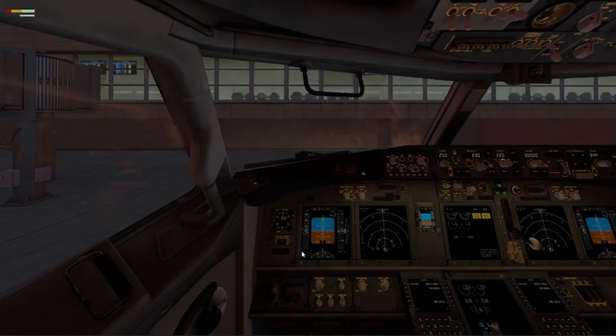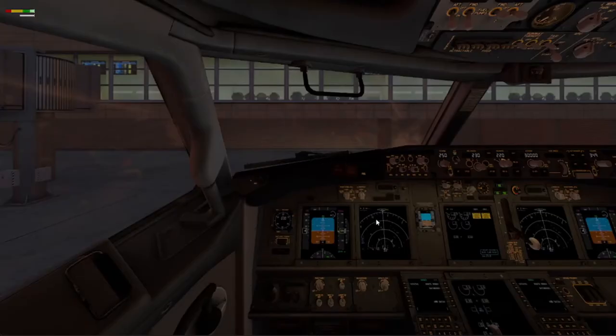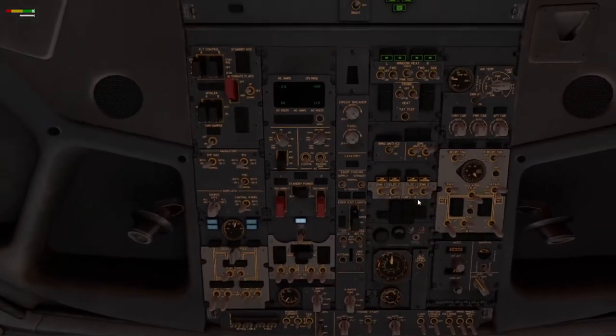Connected and bypass pin inserted. Release parking brake. Okay, so we're gonna release the parking brake. You can press V on the keyboard or just press this button. Starting pushback, and you may start engines. Okay, so we'll start the engines.